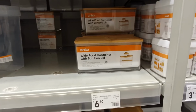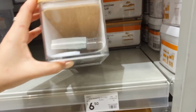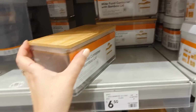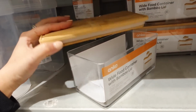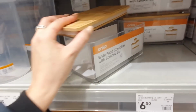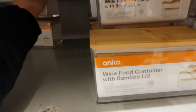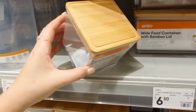Now I couldn't go past these containers without showing you. If you haven't guessed it already, I absolutely love bamboo lids or wooden lids, and I just think that they're way prettier and nicer than plastic lids. I just think that the bamboo lid on all of these different canisters really elevates the look and makes something that is usually pretty ordinary look a whole lot nicer while still being completely functional and practical, and I'm all about that.